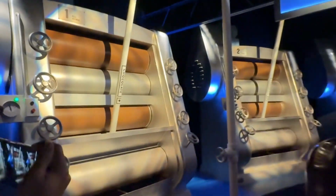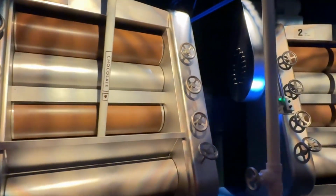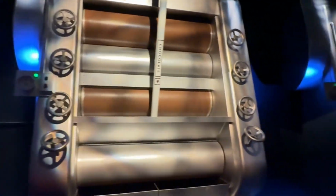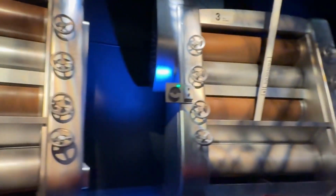Rollers that grind and refine the chocolate until it reaches a smooth, uniform consistency. Here's our friend Kiz to explain the next step in the process.